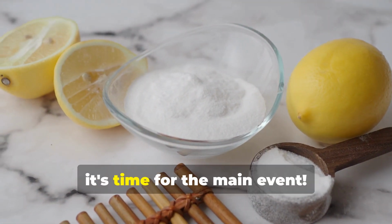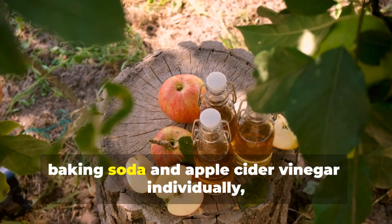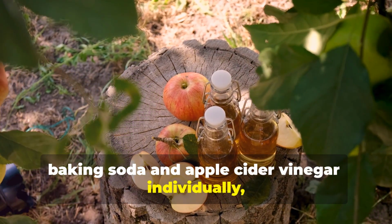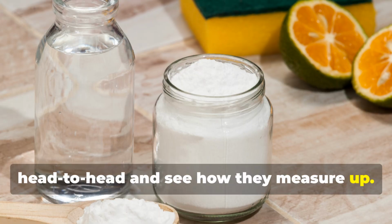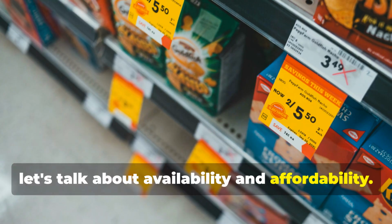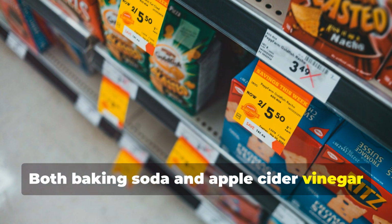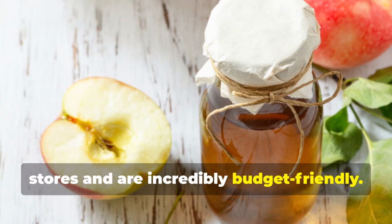All right, folks, it's time for the main event. We've explored the incredible benefits of baking soda and apple cider vinegar individually, but now it's time to put them head-to-head and see how they measure up. First up, let's talk about availability and affordability. Both baking soda and apple cider vinegar are readily available in most grocery stores and are incredibly budget-friendly.